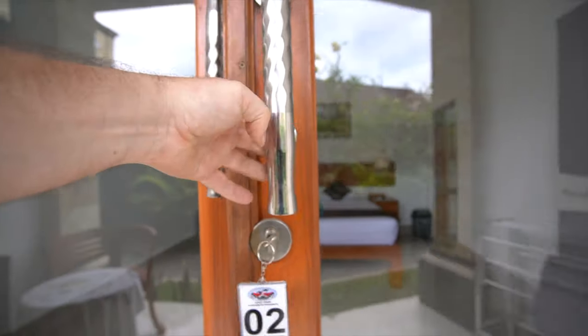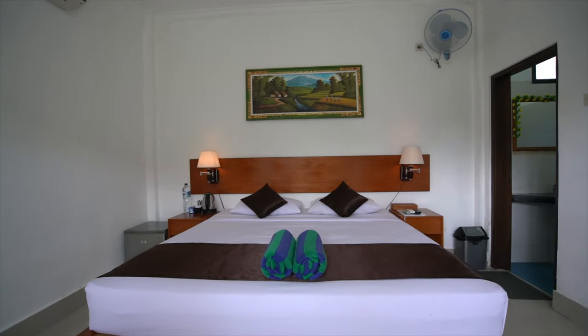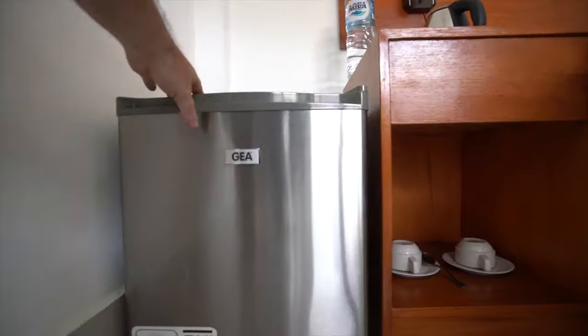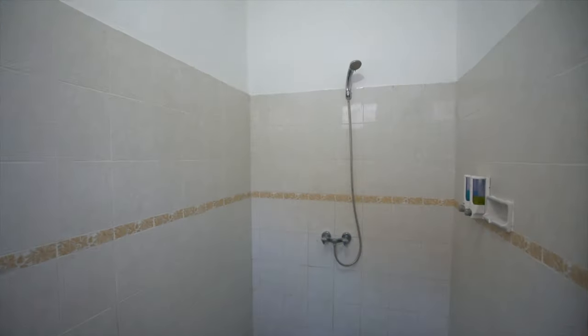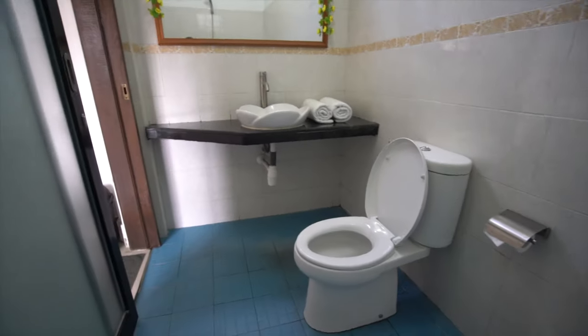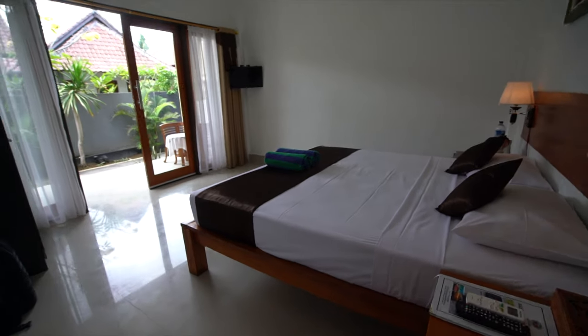Big double bed, towels for the swimming pool and a mini fridge. And towels in the bathroom. Nice! There's even a TV in the corner, I haven't missed that. That's my spot for Nusa Lembongan.